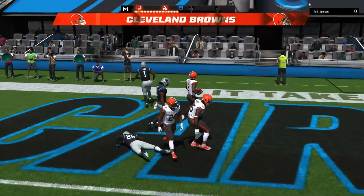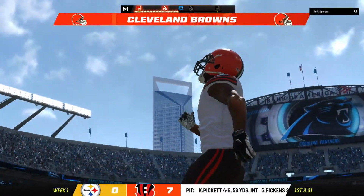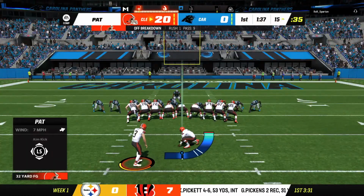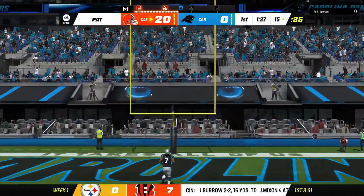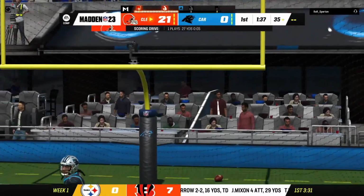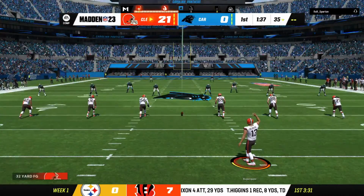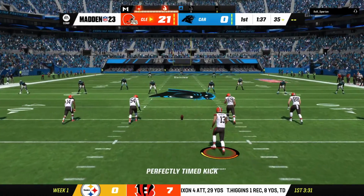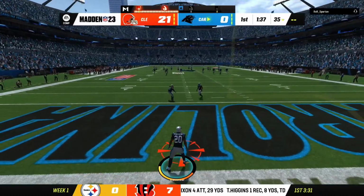And that's going to be caught for a Browns touchdown. Amari Cooper, 27 yards. And the Browns are looking good here in the season opener as they're able to extend their lead. Extra point by York is up and good. And that makes the score 21-0. So how about this for a start? 21-0 here in the first as they kick this one away.